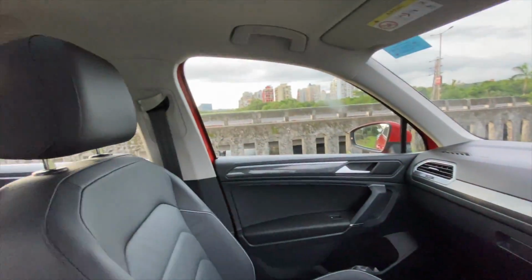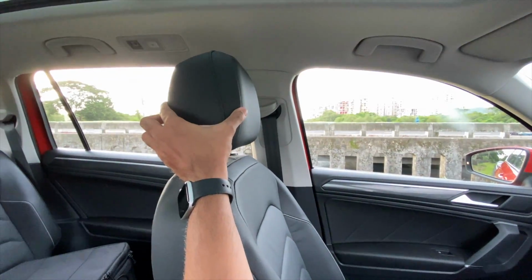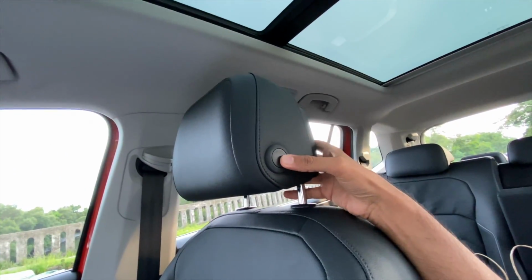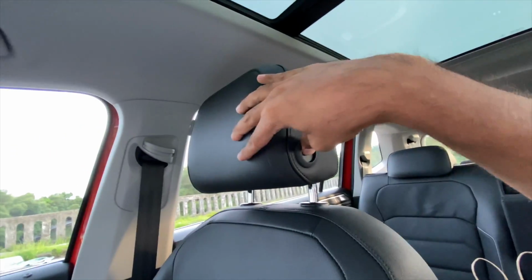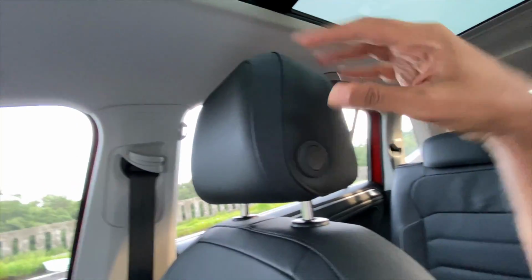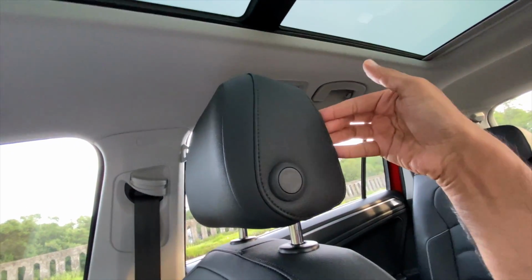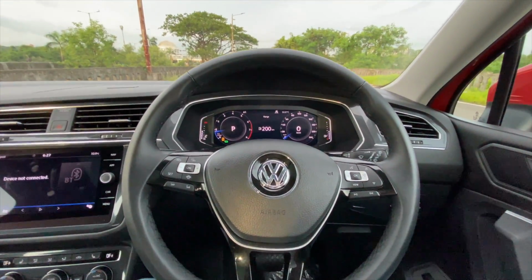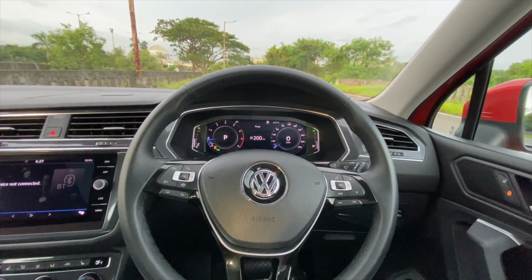But the coolest feature, which I haven't spoken about yet, is this. Okay, I can just pull this ahead. That is super cool. How can I do that? Well, just check this out. I can just pull it ahead actually, and then I can push it back as well. This is the coolest way of actually adjusting the headrest. Again, just push it. Super cool, super awesome. What an amazing way to actually adjust your headrest.